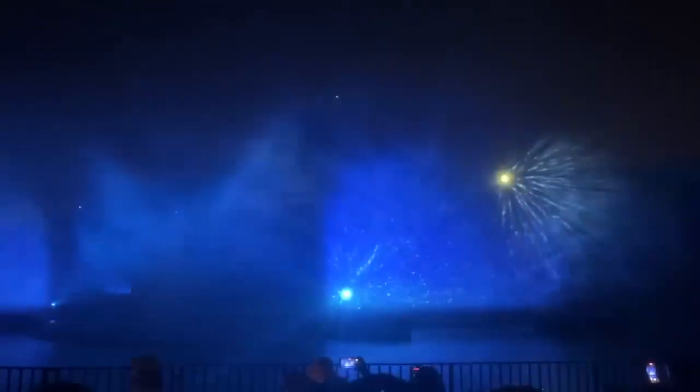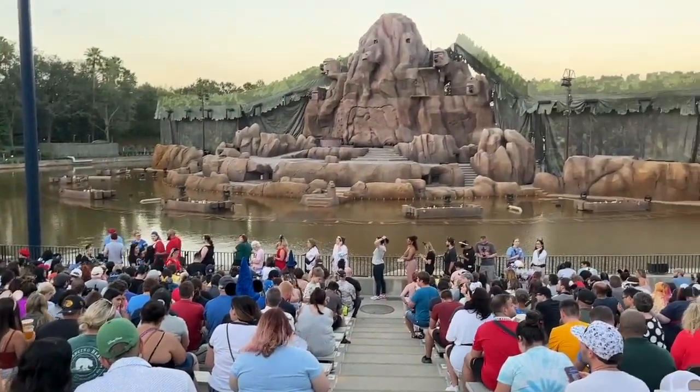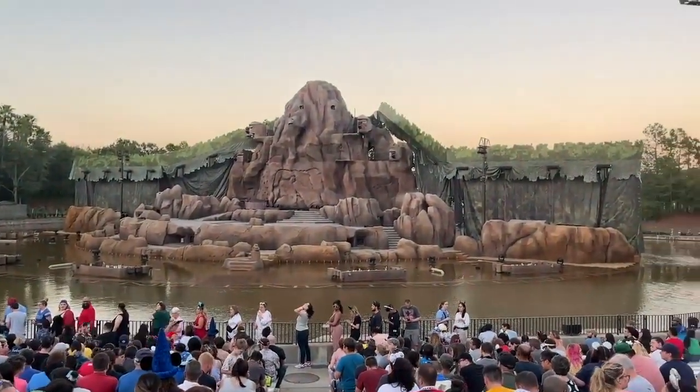Okay, one last random piece of Fantasmic advice from yours truly. Those bleacher seats, they're not comfortable. It's just a hard, cold metal seat. Nothing fancy. It's like going to your kid's baseball game. So if you or someone in your group needs a little extra cushion for your tailbone, consider packing a blanket or a pillow to sit on before and during the show.